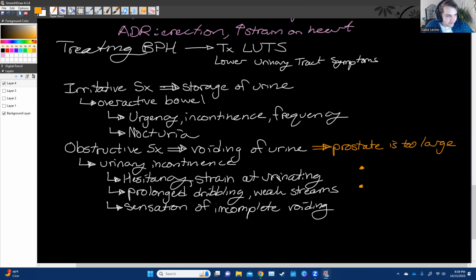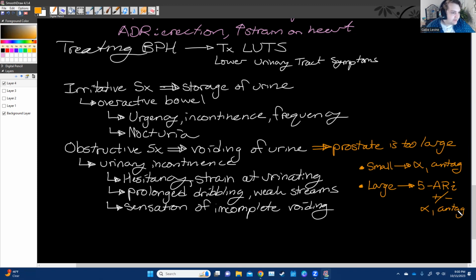Kind of. We'll talk about tadalafil in just a second, but what else could we use? What are some drugs that primarily help with the size? Right. So for larger prostates, we're going to primarily use the 5-alpha reductase inhibitors. For smaller prostates, we can use the alpha-1 antagonists. For larger prostates, you can also use the alpha-1. So if using finasteride by itself doesn't work, throw in the combination therapy.